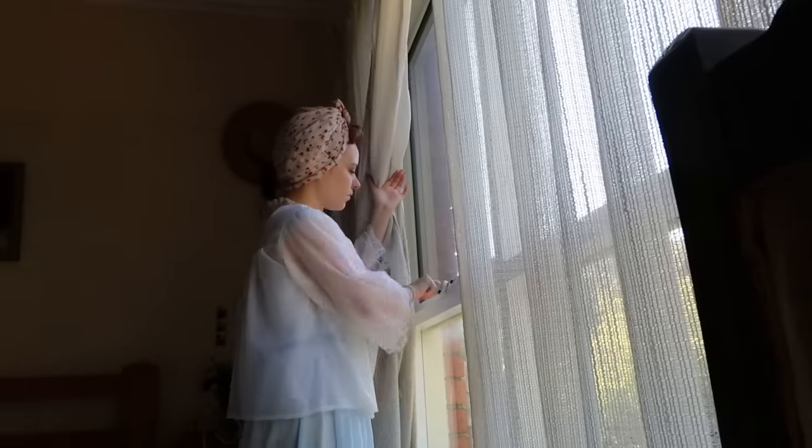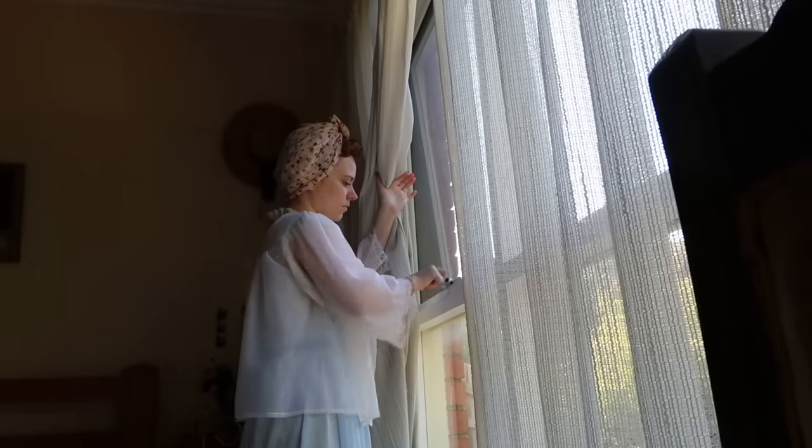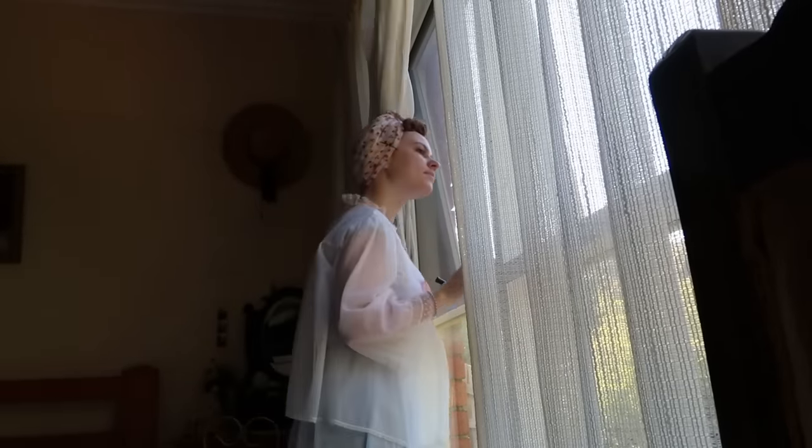The curtains are opened, and the window too, letting the crisp, fresh morning air flow into the bedroom.